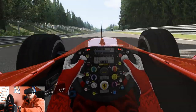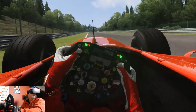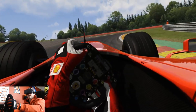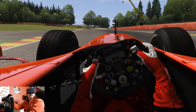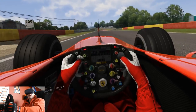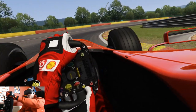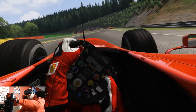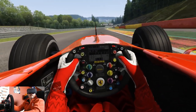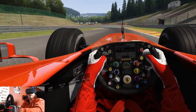Sideways going up the hill at about 200. He's way off in the distance, unfortunately.